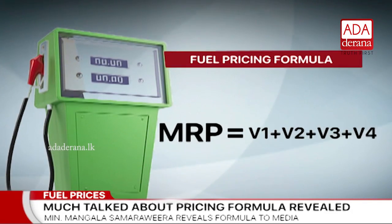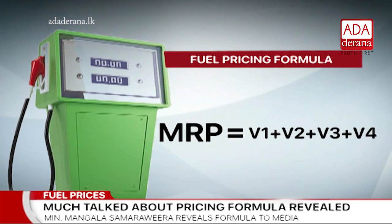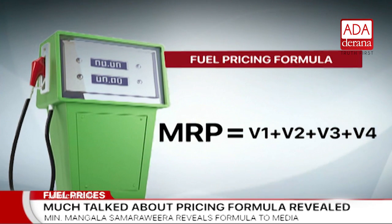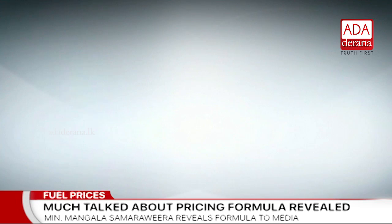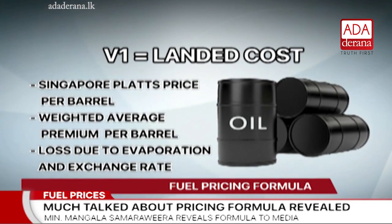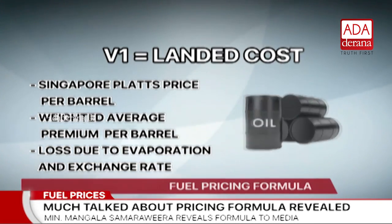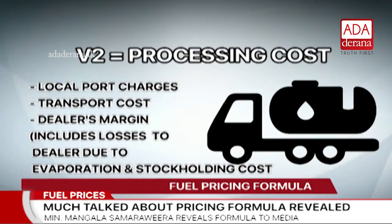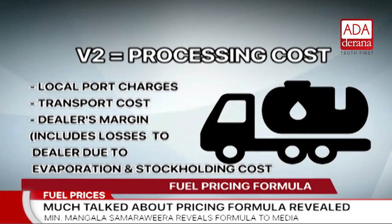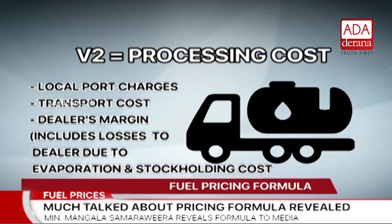According to the formula created by a technical committee, the maximum retail price of auto fuels constitutes the total of landed cost, processing cost, administrative cost and taxation. The landed cost includes Singapore Platts price per barrel, weighted average premium per barrel, loss due to the evaporation and exchange rates applied. The processing cost is inclusive of local port charges, transport cost, dealers' margin including losses due to evaporation to dealers and stock holding cost.